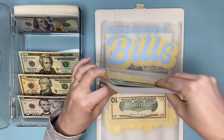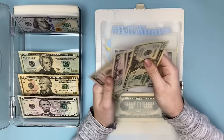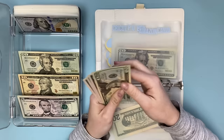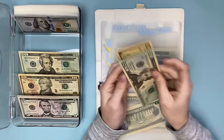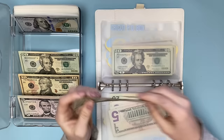And then for bills, Instant Ink, I have 20, 35, 45, and 50, but I don't have a 50, so I'm going to leave this for now. QuickBooks, 5, 10, 15, 20. YouTube Premium, 25, 35, so I'll just grab a 10. Amazon, 20, 35, 45, and 50. Can't do that yet. I think these are all 50. Okay, so we'll come back to bills. I'm going to leave that out so I remember.